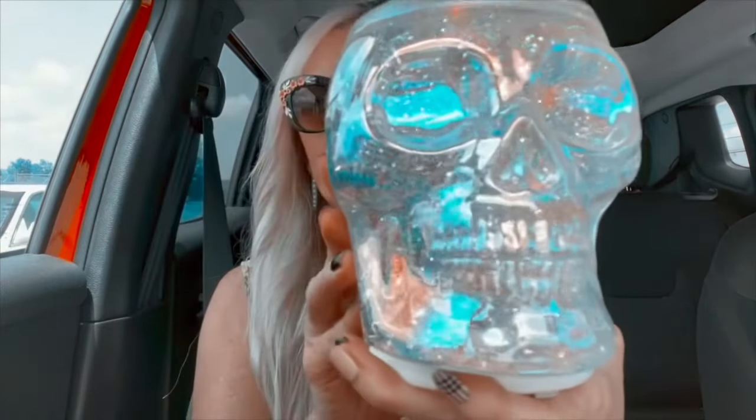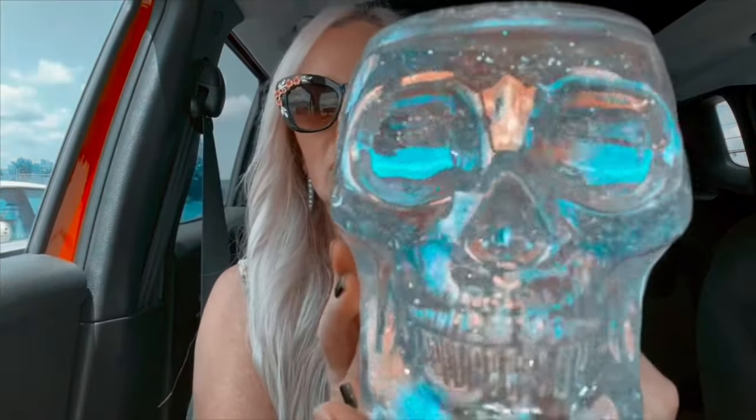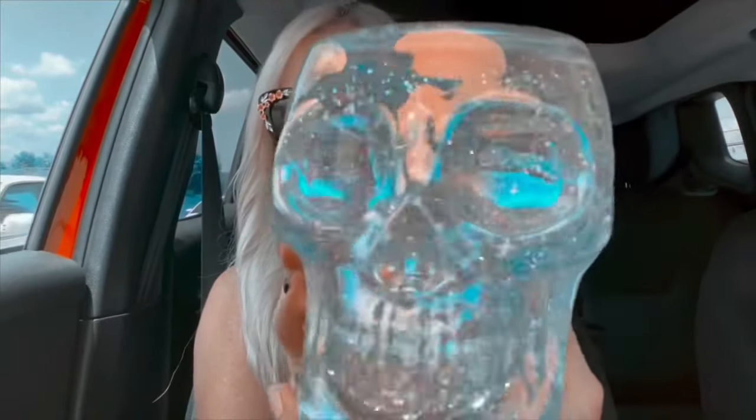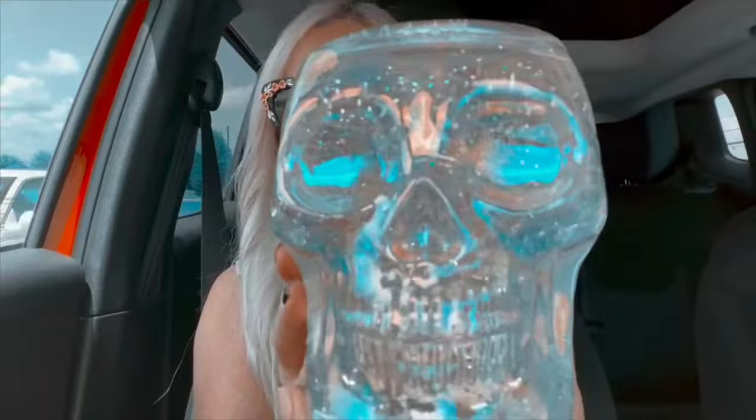I hit the Halloween jackpot in Bath & Body Works, and you know what? There was hardly anybody in there, so it was the perfect time to film. And I said I was going to go in there and just buy a couple of small things. I knew that was a lie. Y'all knew that was a lie. Okay, so I ended up getting him, or her, this beautiful, glittery, gorgeous skull.